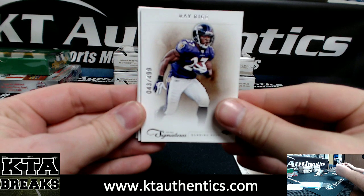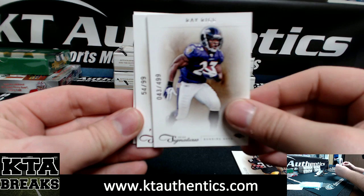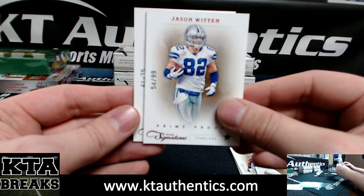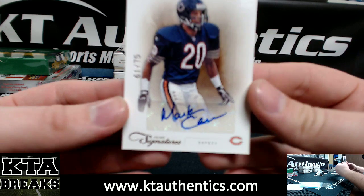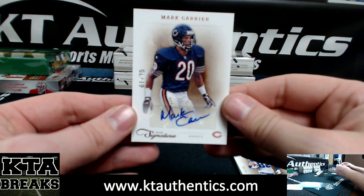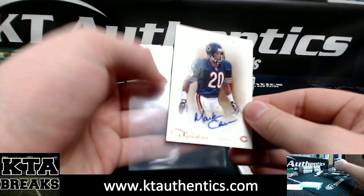43 of 499, Ray Rice, coming at you. 54 of 99, Jason Witten, red prime proof. And 61 of 75, Mark Carrier, safety for the Bears. 61 of 75, copper for bronze, Mark Carrier.